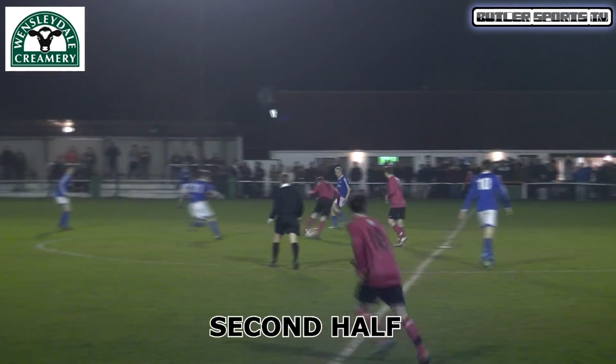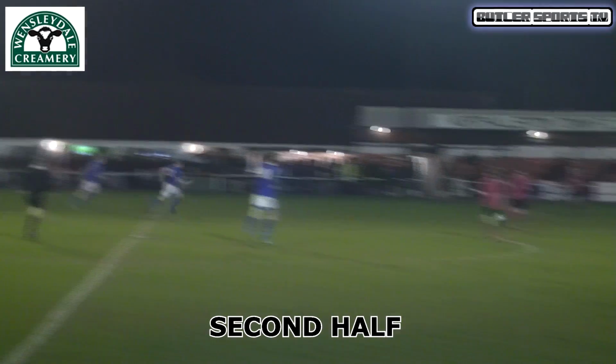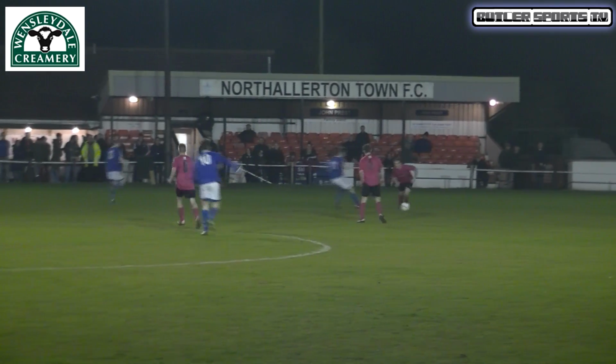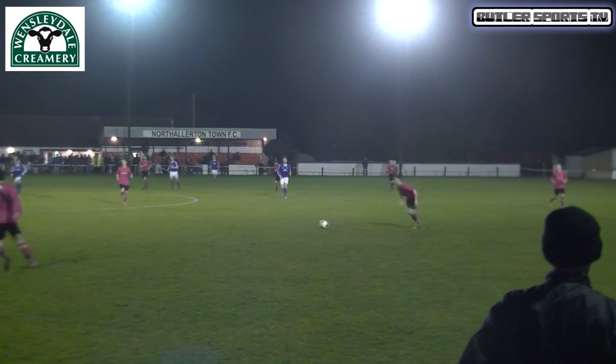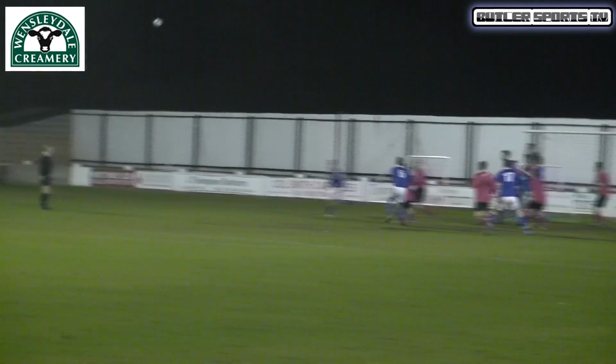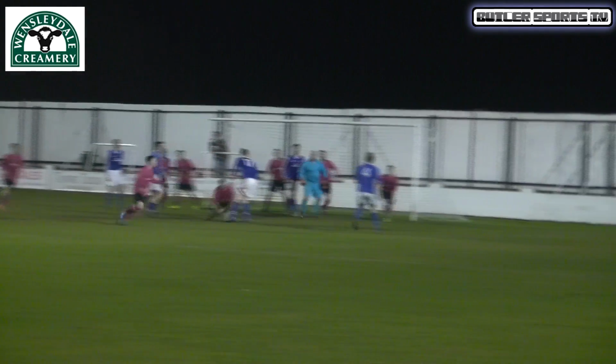So it's Colburn now getting us underway in the second half. 5-0 to the good. Surely now it's going to be a tough second half this for Hawes. Corner swung into the box there. Champion couldn't quite get on the end of it.